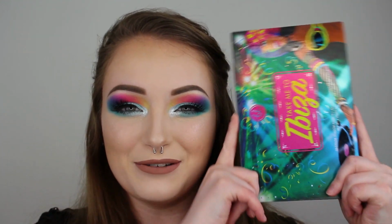So when it comes down to it, would I recommend the BH Cosmetics Take Me To Ibiza palette? Honestly, I feel like this palette is definitely worth checking out, especially if you are like me and you like vibrant looks but also smoky looks. I feel like you get a lot of use out of this palette. And it also has a lot of unique colors that I don't see in a lot of other palettes, so I would definitely recommend checking it out. And I will say too, it is only $20, and with that you get 35 eyeshadows, and 3 of those are the bigger pan ones, so you definitely get a lot of value with it.